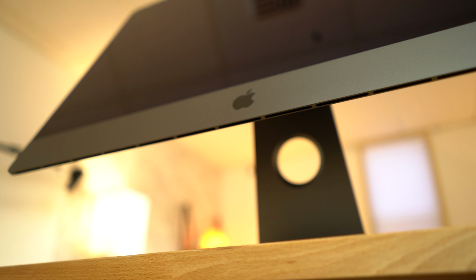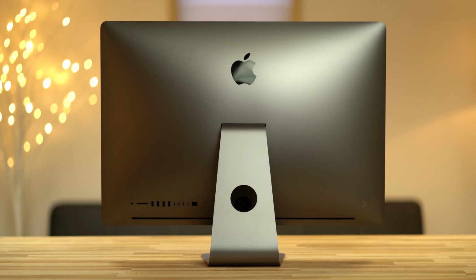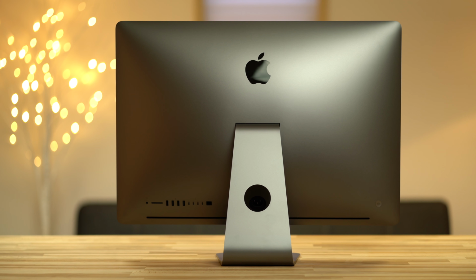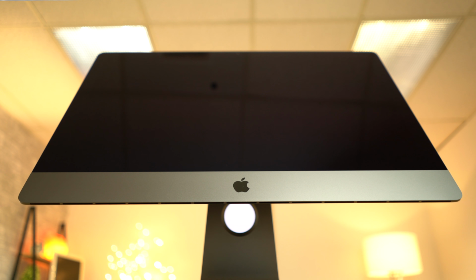If you really think about it, that's a ludicrous amount of power to be crammed into a thin all-in-one machine, not to mention trying to keep the system cool with such limited space. So who is all of this power for, and is there really a market for a machine that starts at a base price of $4,999 and can be spec'd out to a grand total of $13,200? Well, Apple seems to think so, and I would have to agree.